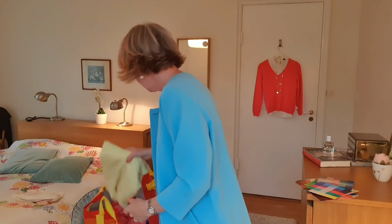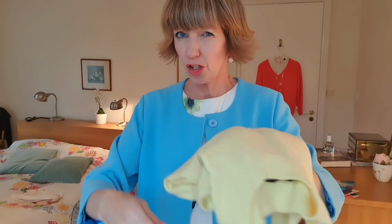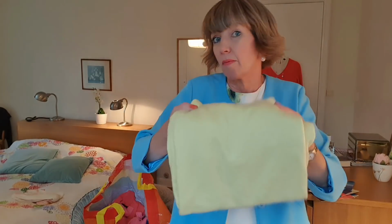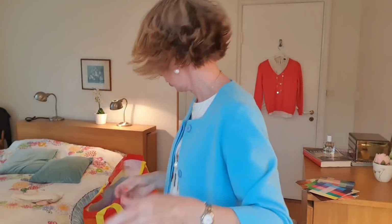Right, next one. Oh, this is a pastel yellow sweater. I've got ones that I prefer. This one, again, is just too floppy, and it's got one of those weird things where it's kind of short at the front and then comes longer past your bottom. But anyway, I'm sure one of the other ladies at the close-up, she'll like that.